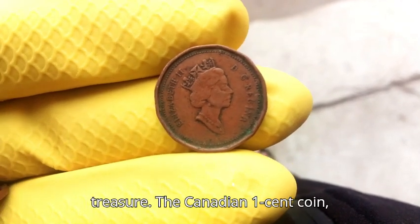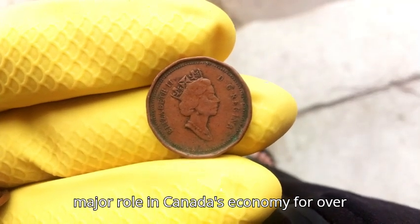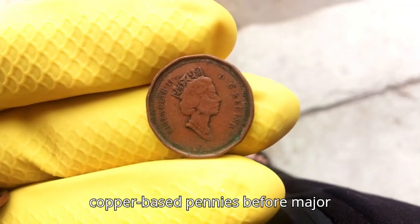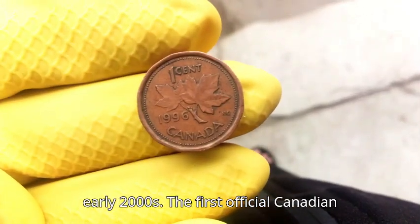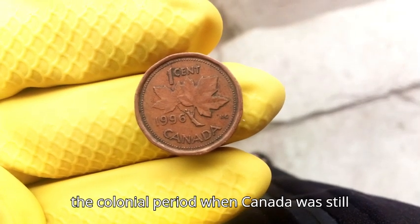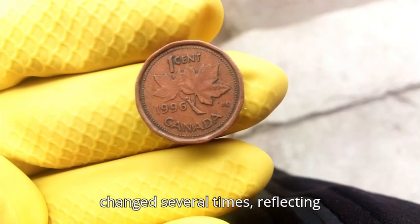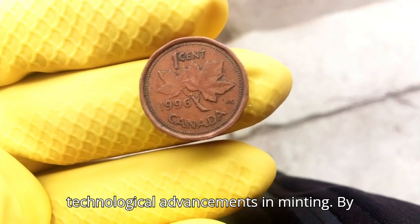The Canadian 1-cent coin, commonly known as the penny, played a major role in Canada's economy for over 150 years. The 1996 edition was one of the last traditional copper-based pennies before major composition changes in the late 1990s and early 2000s. The first official Canadian 1-cent coin was minted in 1858, during the colonial period when Canada was still part of the British Empire. Over the years, the design and metal composition changed several times, reflecting Canada's evolving identity and technological advancements in minting.